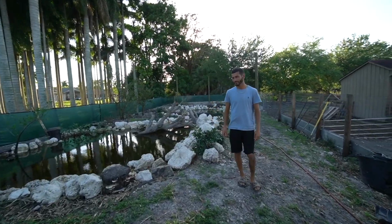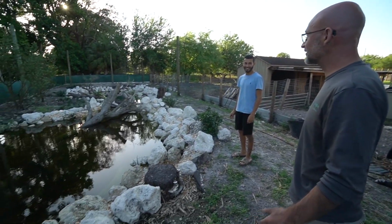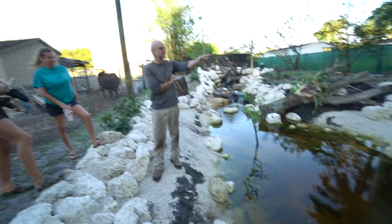Wow, this looks spectacular. Oh my gosh, this thing's just giant. A hundred feet long, yeah. See, there's turtles all around the sides. Oh, totally. They're all around. Oh my gosh, this is awesome. And it looks really good.